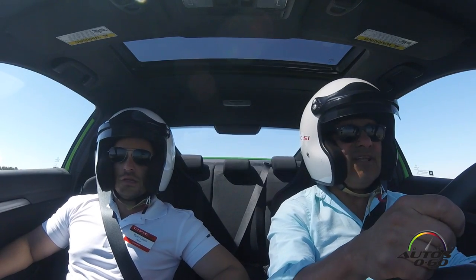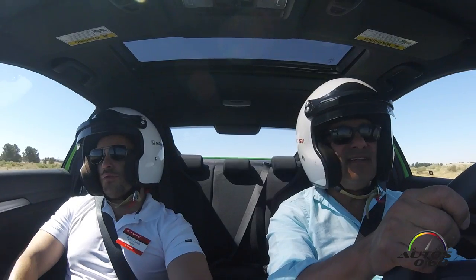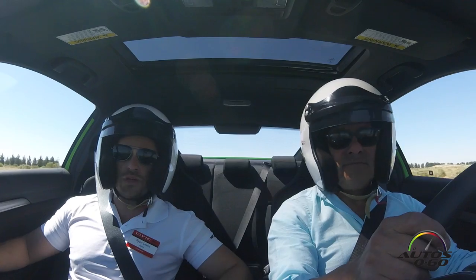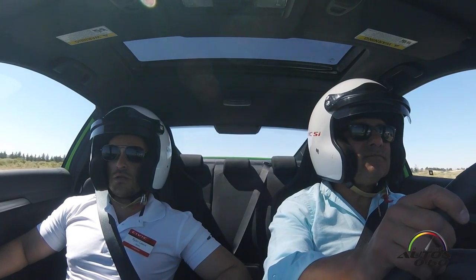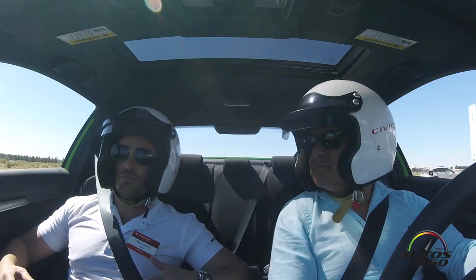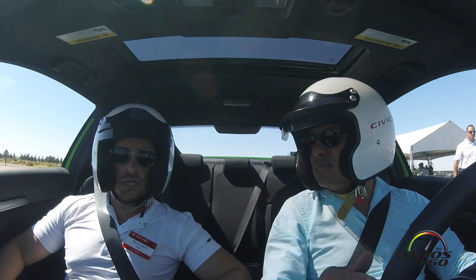This is not bad. We were just talking about the value. Obviously, this is not a Type R. I think the Type R has over 300 horsepower. But what you get with this car is really incredible for maybe a third of the price. 205 horsepower, 270-odd pound-feet of torque, and it's a car that's essentially $24,000. A lot of bang for your buck, and with the Honda Civic, there's always a big community of people that modify their own cars, so it wouldn't take much to make it more.